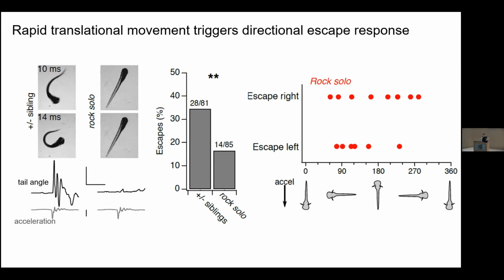We've now repeated this experiment because we were wondering how much it mattered that they did this. We've now repeated this experiment in animals where we just gave them a unidirectional stimulus. So they just got accelerated in one direction, although it does mean they get decelerated, right? Which is like negative acceleration. And we got very much the same response there.